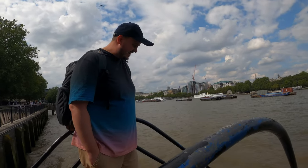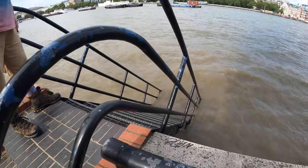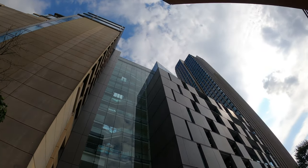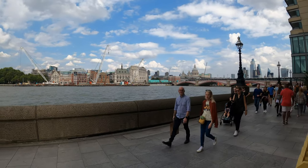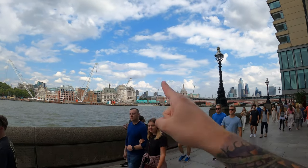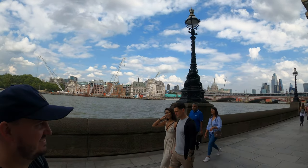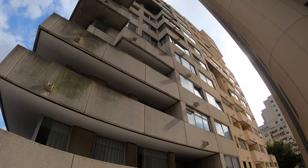Found the access point to the Thames. So yeah, should have brought the old dinghy, Mike, because I've got one at home. It's got St. Paul's Cathedral in the distance there. And to the left, that's where we're heading, the Barbican. We'll be there shortly after a cheeky Spoons shipyard and something else.